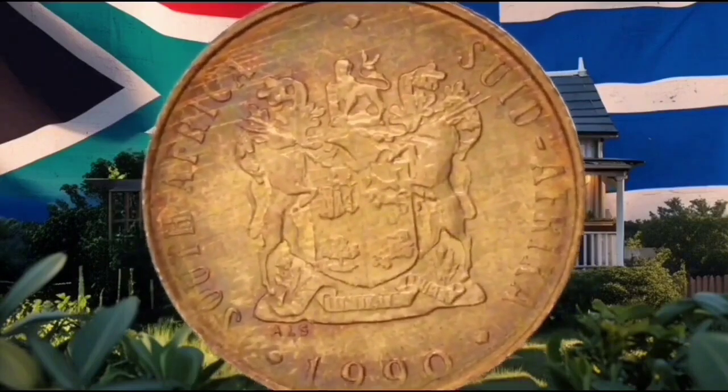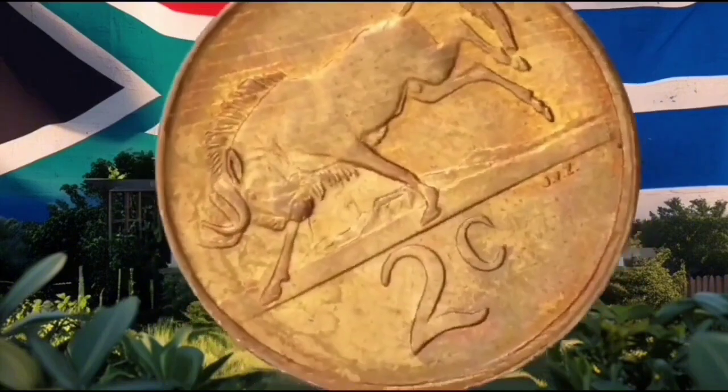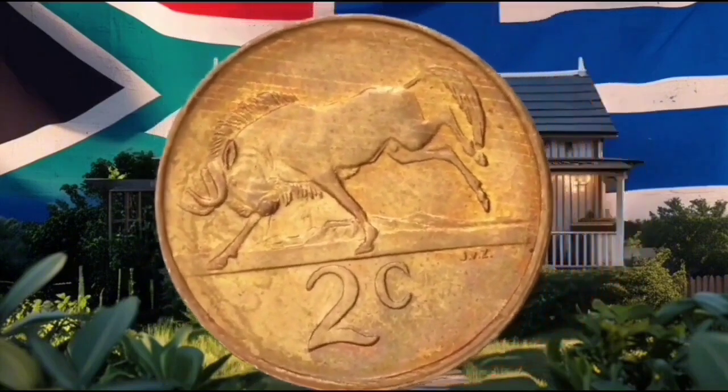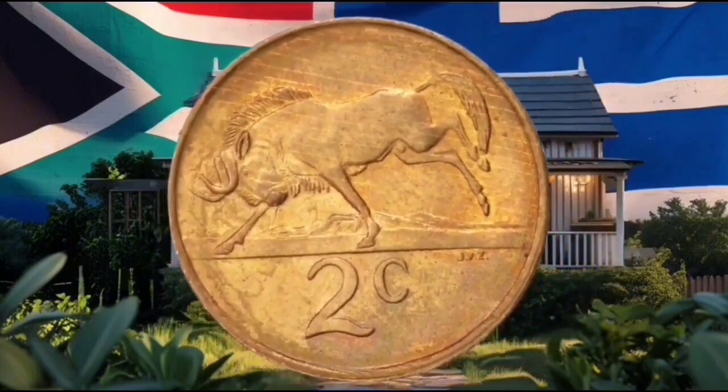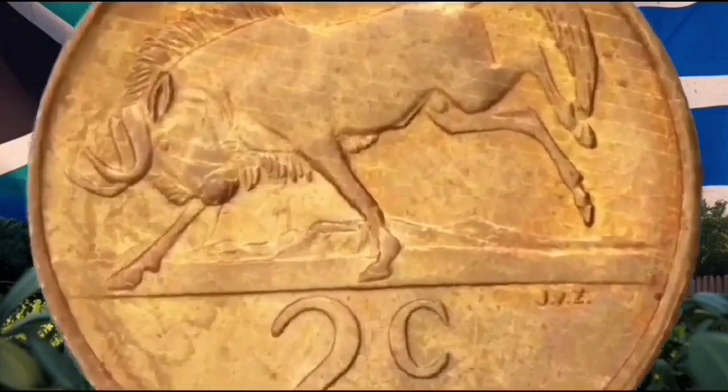The diameter of the coin is approximately 18 millimeters, and it weighs around 3 grams. Its thickness and lightness make it comfortable to handle and easy to store. Even though it is small, the detailed artwork on such a compact space is quite impressive.